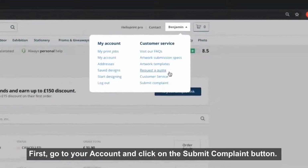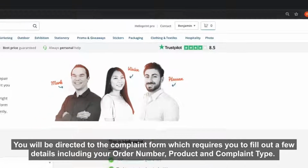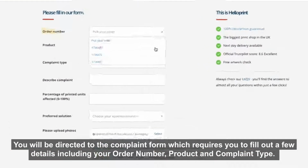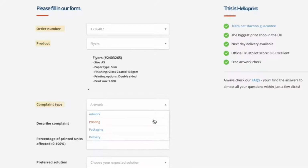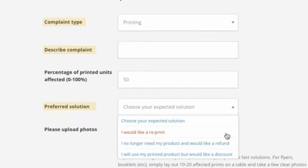First, go to your account and click on the Submit Complaint button. You will be directed to the complaint form, which requires you to fill out a few details, including your order number, product, and complaint type. We will also ask you to briefly explain why you are not satisfied with your order and your preferred solution.